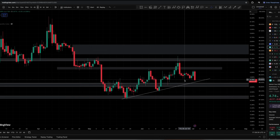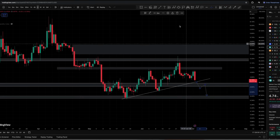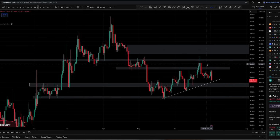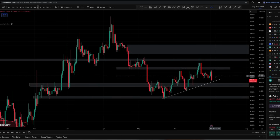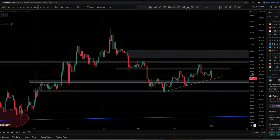So hopefully we can break this one, get a close underneath this key level of support. Once we do that, retest this level, and then push down to this 4.42, so about 4.37 level, and eventually break that. As this goes down, Bitcoin goes up. As it goes up, Bitcoin goes down. So they are inversely correlated.